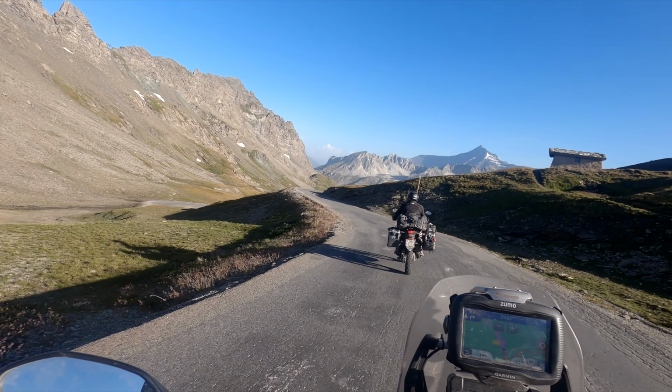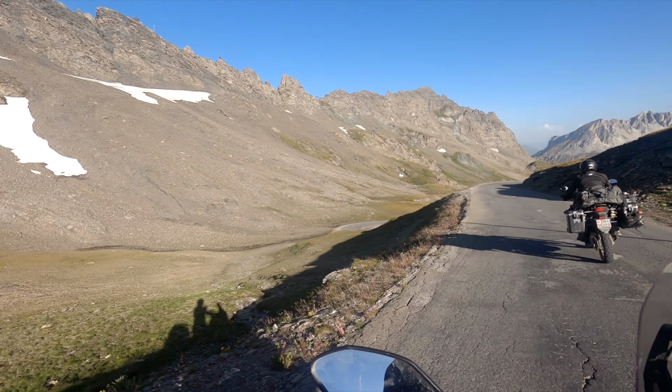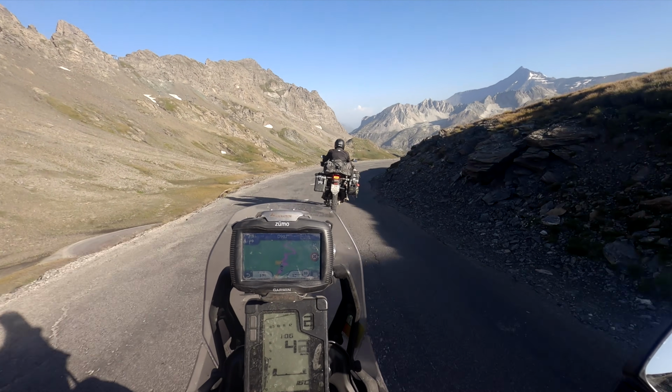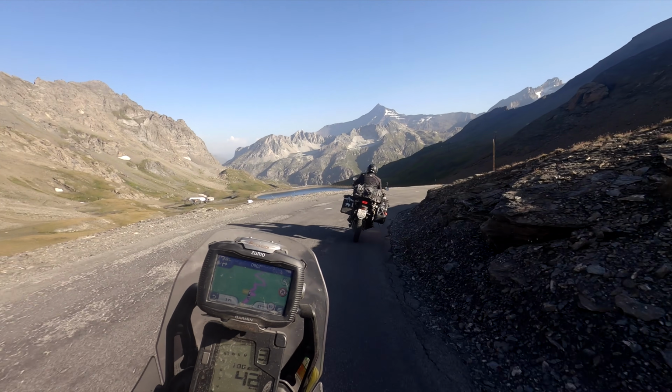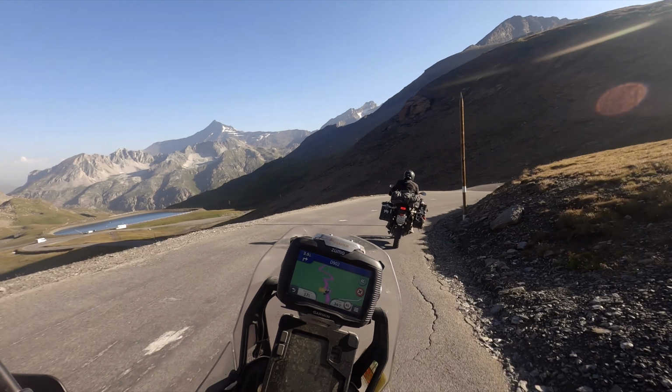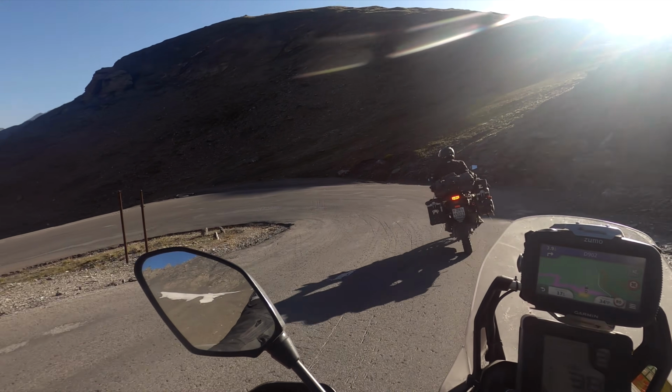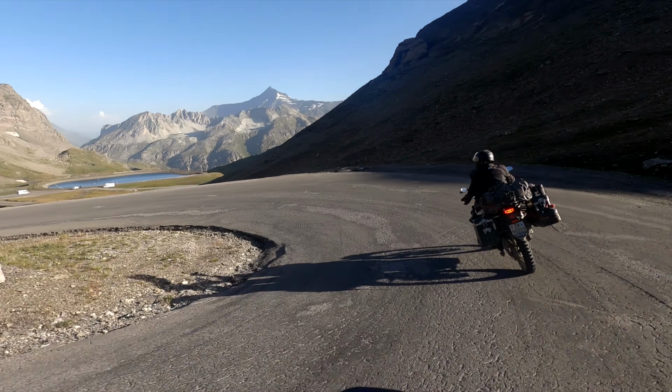So all of this up here is as well a skiing area, and I would love to come here at one point in winter time. I mean, imagine how beautiful the mountains would look, all covered in snow. And the road would be gone because then in winter the pass is closed and it's basically all skiing here.